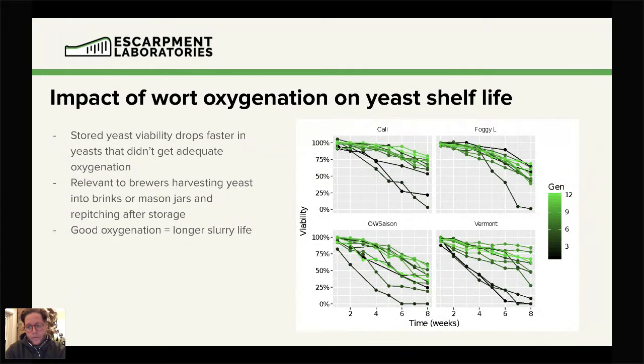So that's really the take home here, is that good wort oxygenation can extend the life of the yeast even once it's cropped to be repitched. And this is one way that brewers who are not using a yeast very often, maybe you're only using a certain Belgian strain every 8 weeks, making sure that it's really, really happy in the fermenter might be a way that you can stretch that culture a little bit more and save some money.